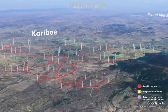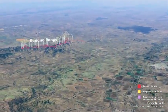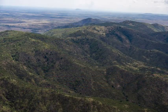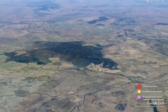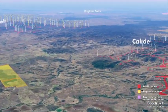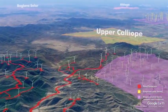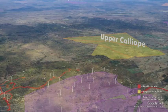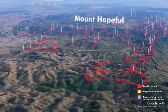The Caribou Wind Factory, mostly on cleared land there. Banana Range, I was fortunate to go up in a helicopter just recently. A nice range of mountains west of Rockhampton. Smoky Creek Solar Farm, again, a huge amount of land covered in glass. Collide, that is a magnificent chunk of range country. There should not be turbines going into that country. That's Upper Calliope, 2,700 hectares of solar. A massive solar factory which is going to be used as an offset for Rio Tinto smelters.